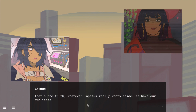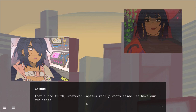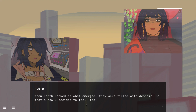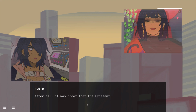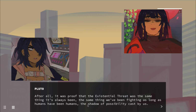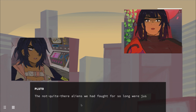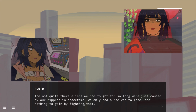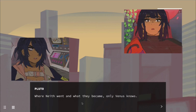That's the truth. Whatever Iapetus really wants aside, we have our own ideas. That's amazing. I couldn't be so brave. When Earth looked at what emerged, they were filled with despair. So that's how I decided to feel too. After all, it was proof that the existential threat was the same thing that it's always been. The same thing we've been fighting as long as humans have been humans. The shadow of possibility cast by us. The not quite there aliens we had fought for so long were just caused by our ripples in space-time. We only had ourselves to lose, and nothing to gain by fighting them. Where Neith went and what they became, only Venus knows.